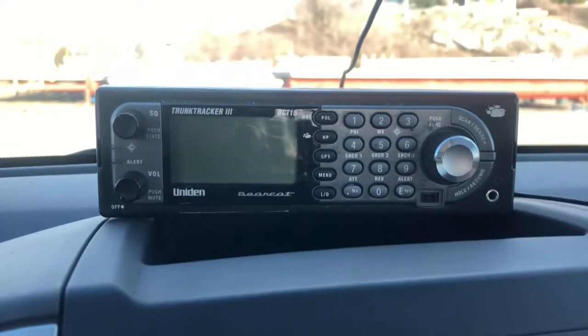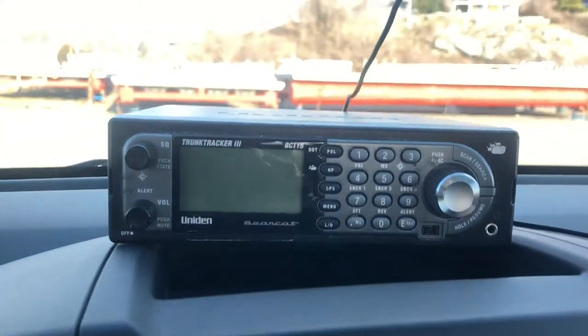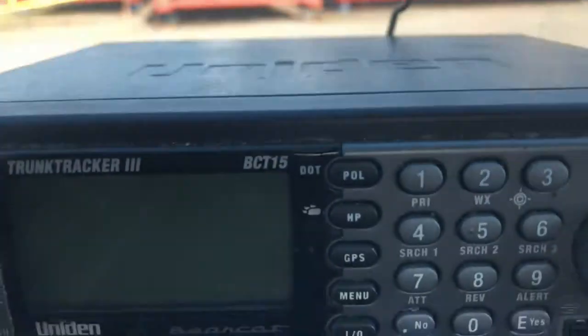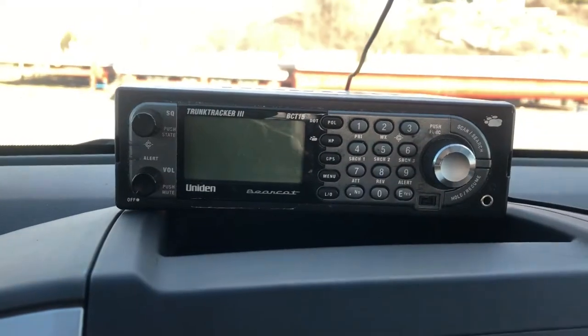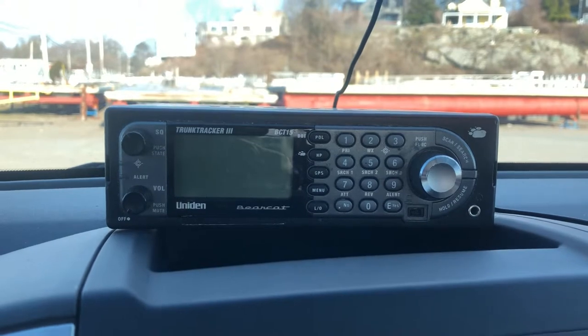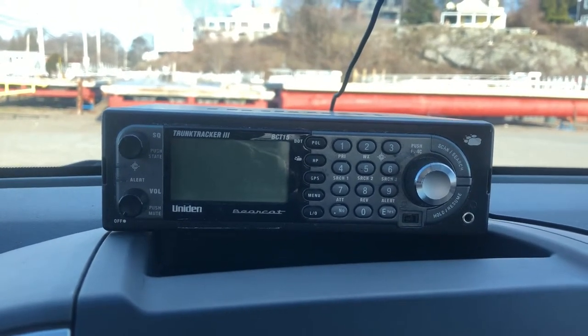However, this scanner here is the BCT15. I think I got that right. Yeah. Right there. BCT15. Okay. Works very well. It allows me to put in names, and this also has alerts.